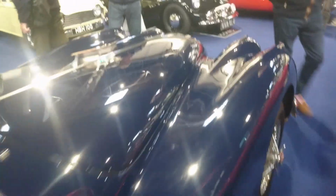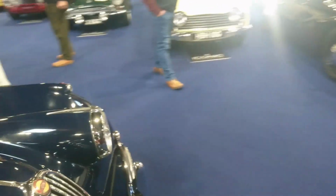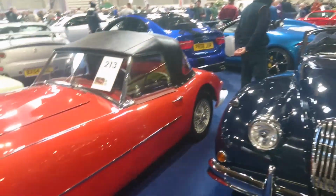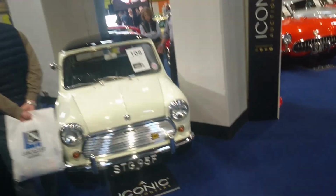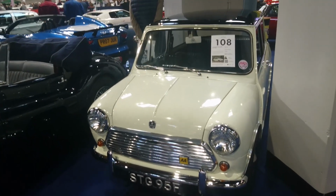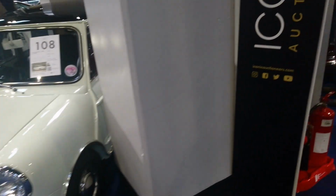Another XK Jaguar here. Drophead coupe. 140. 1955. 80 to £100,000. How much is that Doretti? 42 to 48. Mark II Morris Mini Cooper 998cc. 28,000 pounds.